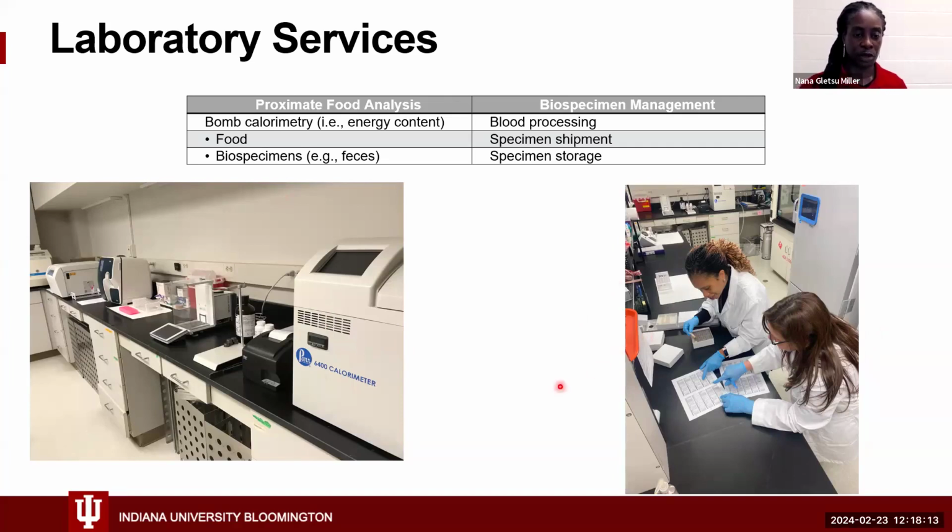So I'm showing you a picture of Karen helping one of our investigators, Dr. Perry, organize her samples in the freezer. I believe they're preparing them for shipment. And so we have a number of freezers, -80 freezers that can be used for specimen storage.